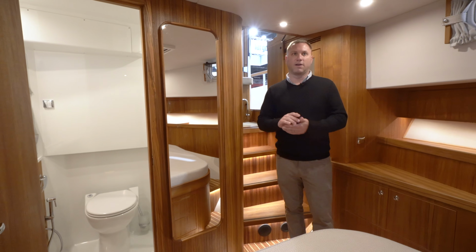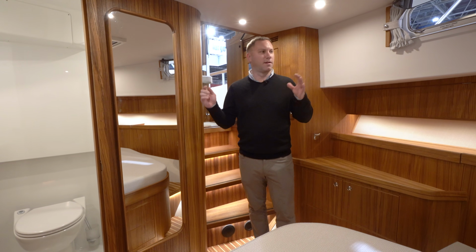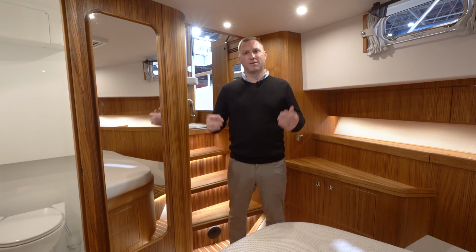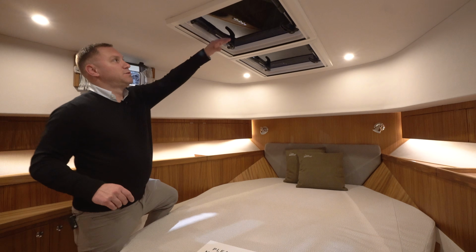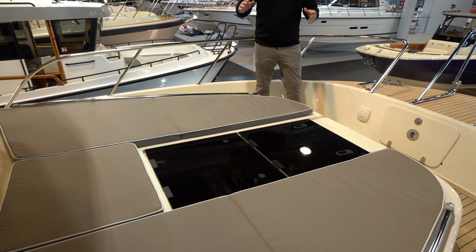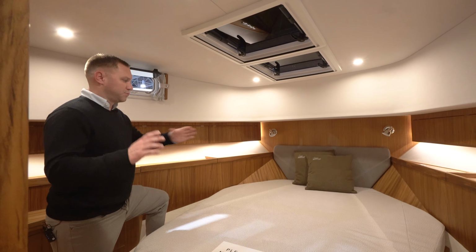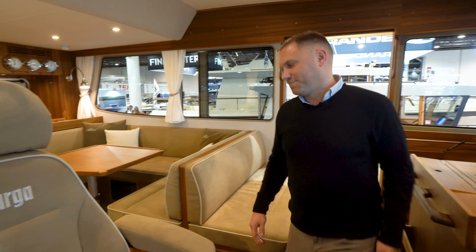Really impressed with this area, and you can have too much wood on a boat, and Targa's done a really nice job of keeping this area light and bright and modern while still being warm and cozy with the beautiful teak wood. Another part of that bright and light and airy is these 2 opening hatches up above. So we've got really nice natural light coming into our forward stateroom and a nice breeze when we're at anchor. We can open those hatches and get a nice breeze down here while sleeping down below. And we'll head back to the aft stateroom.